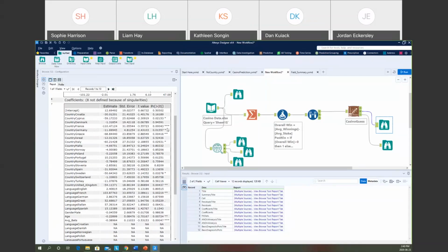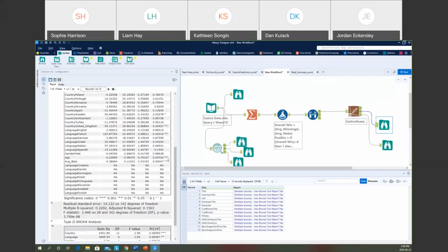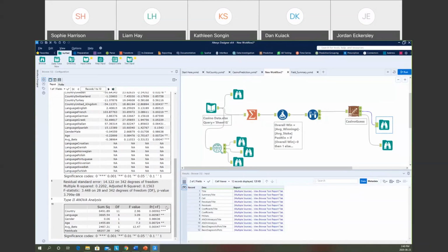So Germany, France, Greece are good indicators in order to predict, and bets, age, etc. In addition, it splits up overall all my fields and tells me what were good indicators. For example, country, language were good, but gender wasn't that good of an indicator. And we can even see that in a breakdown of the data. When we're looking at how many males versus how many females play, I don't have a good representation of the female population. Bets and any residuals as well.